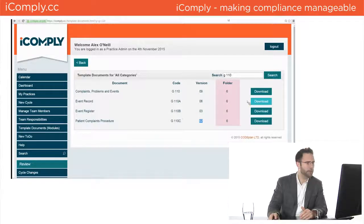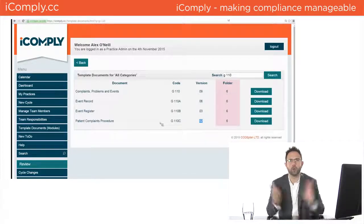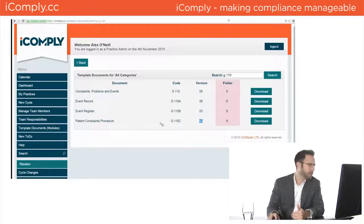Now, something happens in your practice. If it's something that makes you think that you need to write it down, then that's what I would call an event. It's something significant that happens in your practice. Now, if you have an NHS contract, then you're supposed to carry out significant event analysis on anything that happens in your practice that you have reported internally. So you'd record this using G110A. That would be your first step.